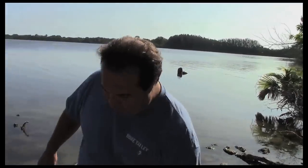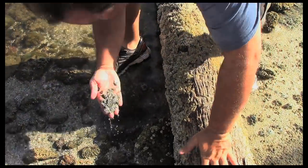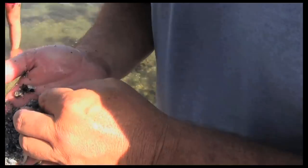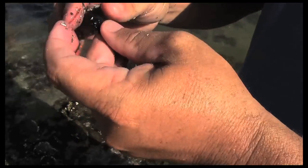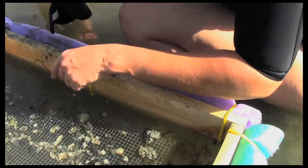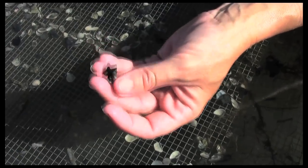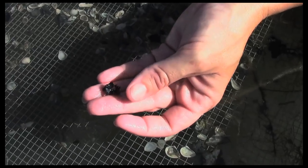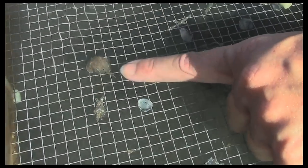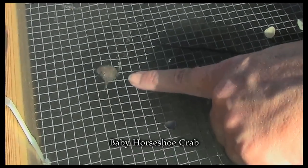All right, how we hunt this area right here, dig through the rocks, just scooping my hand up, I bet we find some fossils. Like here is a nice piece of turtle shell. I scooped up some sand and dumped it in there, and I found this. It looks like a vertebrae. And I caught a little critter, a baby horseshoe crab. Isn't he cute?